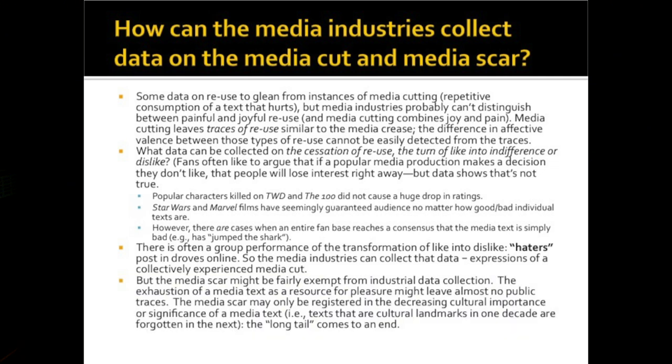But the media scar might be fairly exempt from industrial data collection. The exhaustion of a media text as a resource for pleasure might leave almost no public traces. The media scar may only be registered in the decreasing cultural importance or significance of a media text over time, so that texts in one decade that are landmarks of that decade are forgotten in the next decade. Their long tail comes to an end.